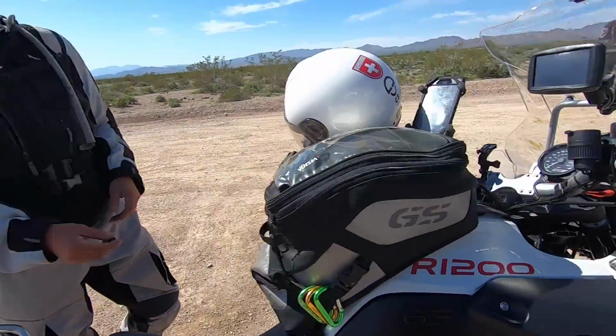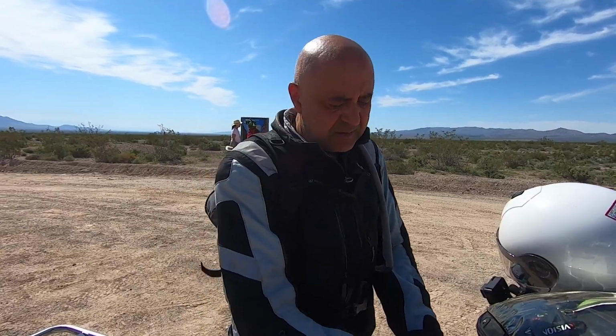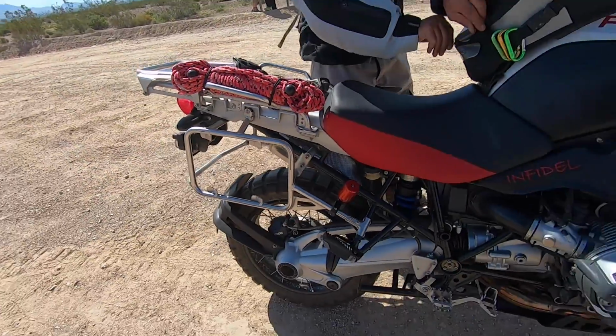Otherwise this bike is like what, 800 pounds? It's about 600. Yeah, 600 pounds. But without the cases on it, it's considerably lighter.